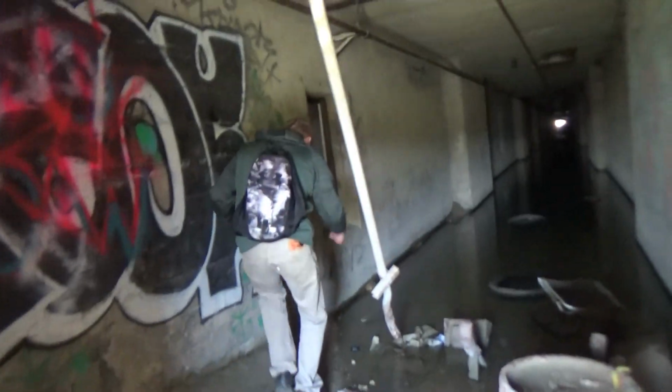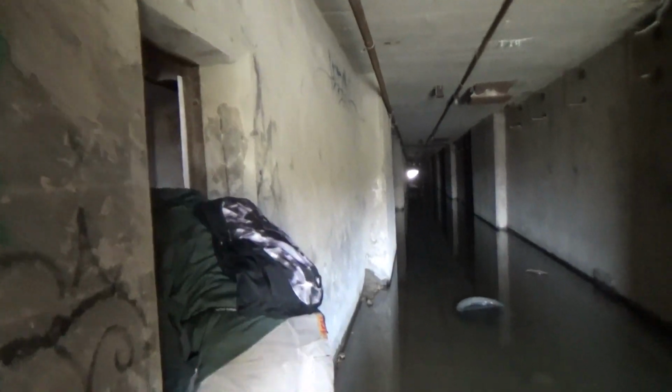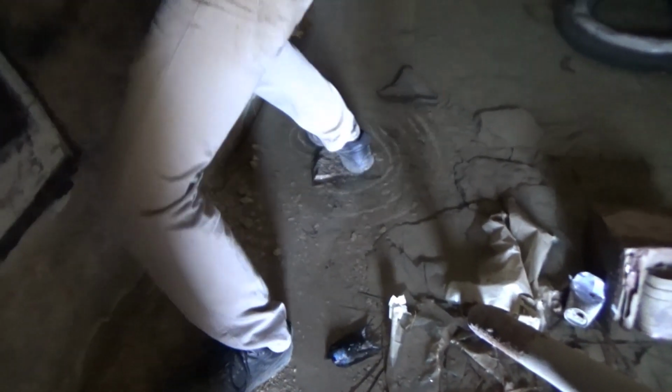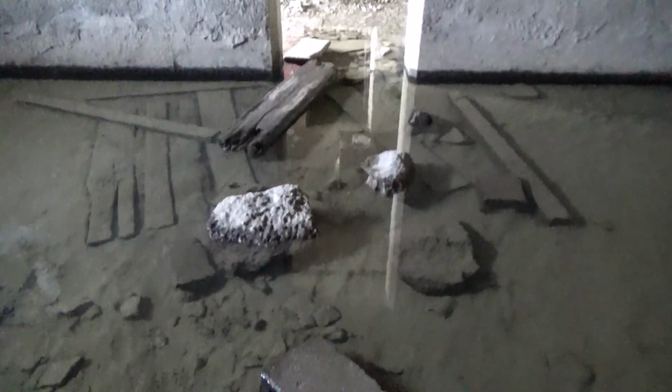Oh, it does? Is it flooded too? Tractor tires here. The dead bird right by your foot? Yeah. Yeah, sure enough. You can step across that. Wonder how we get somewhere else.